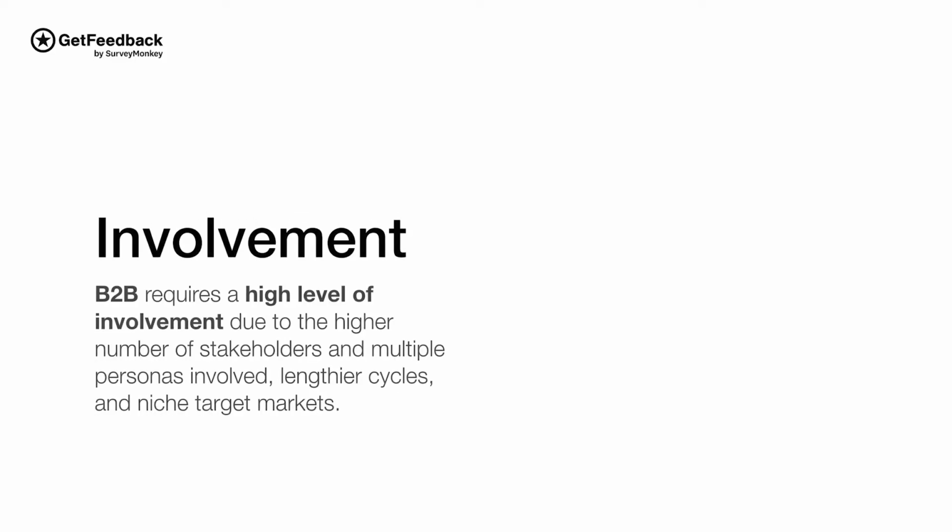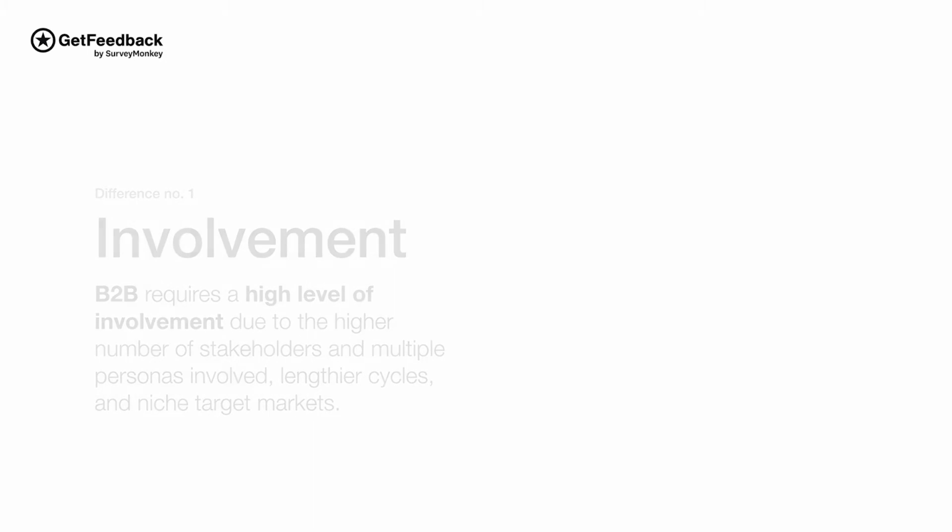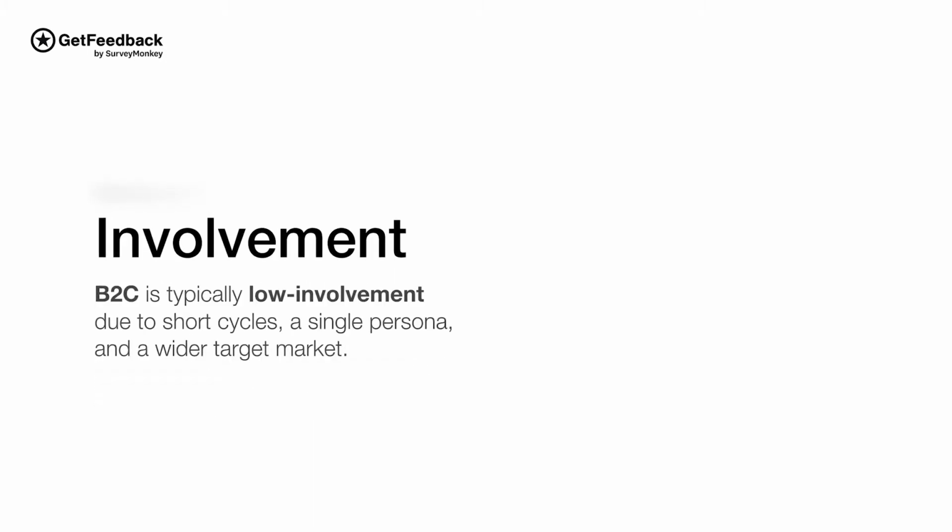The first of the 5 key differences between B2B and B2C is the level of involvement by both the customer and the company within a journey. Generally speaking, B2B requires a much higher level of involvement due to the higher number of stakeholders and multiple personas involved, as well as the lengthier cycles and niche target markets. Whereas B2C is typically low involvement due to short cycles, a single persona, and a wider target market.